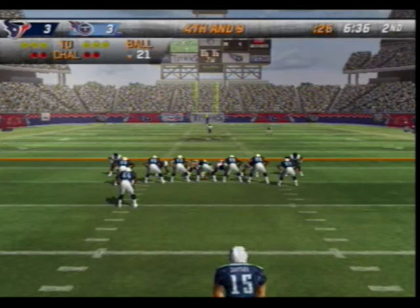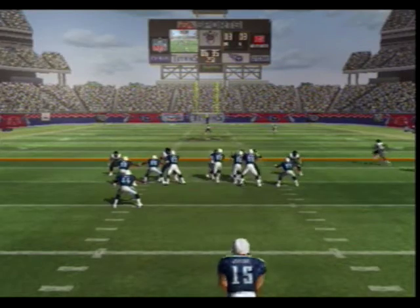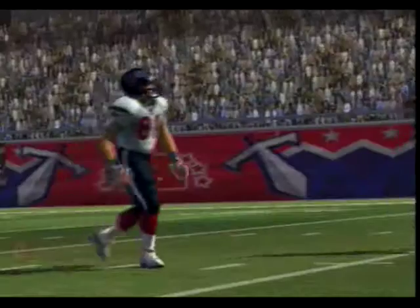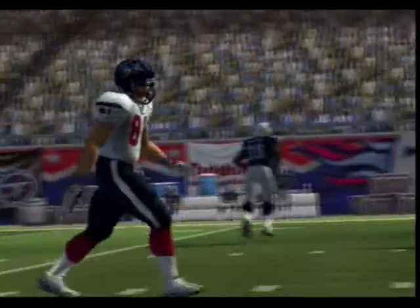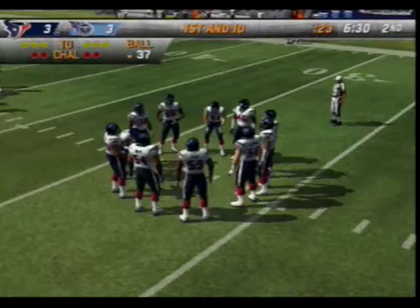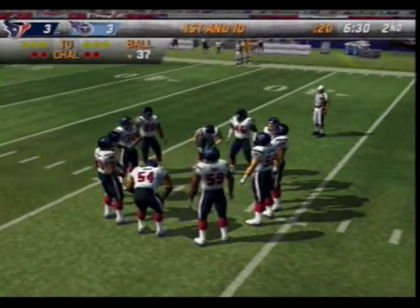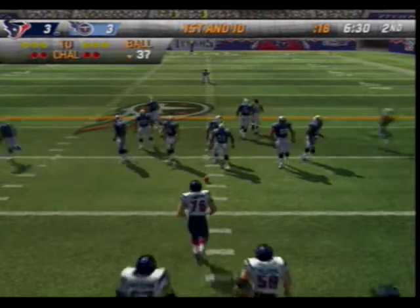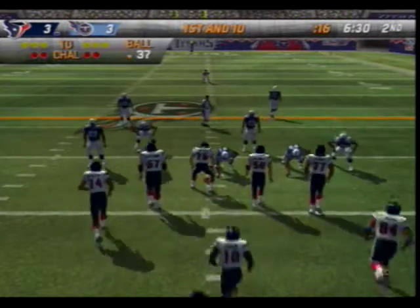Sastadil comes into the game for the punt. Robin is the deep return man. Won't take a chance trying to return this one. Fair catch made at the 37-yard line. The Texans will start the drive at the 37-yard line.